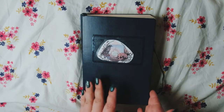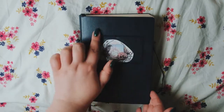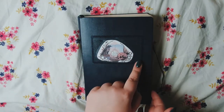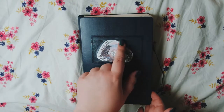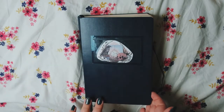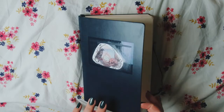This is my witchy term. I made this myself. This is a Traveler's Company sticky pouch. You can simply put some pictures in here. This is a little hole you can slide in a picture. I found it pretty useful, and alright, this was my first one.